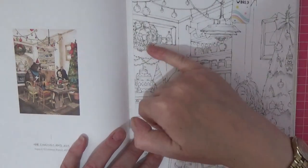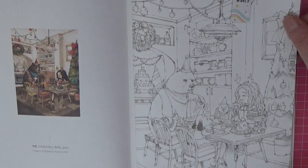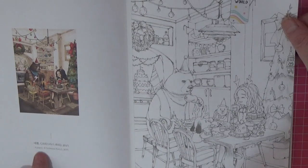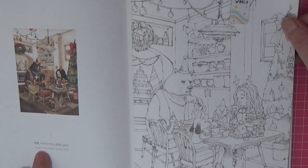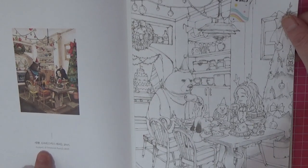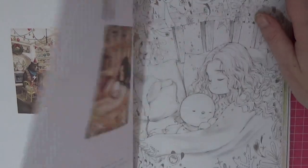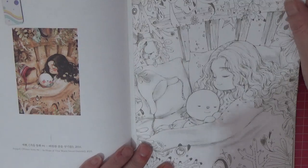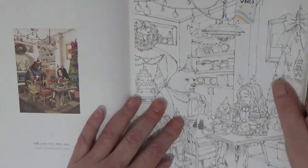She's got the wreath up there, some baubles. Just a beautiful, beautiful image. Yeah, and it says Apol. That's the artist over here, and it says Christmas Party 2015. Isn't that beautiful? It's just a really, really beautiful book. You have to be very patient to do it, but beautiful.